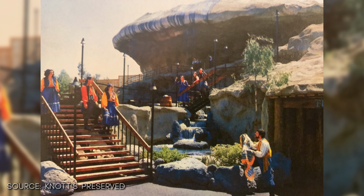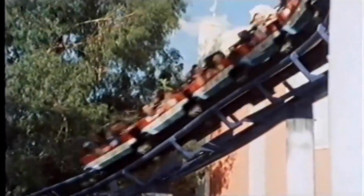By 1975, however, this area of the park became the Roaring Twenties and housed some amazing new attractions like the first ever modern inverting coaster, Corkscrew, and the much beloved dark ride Knott's Berry Tales, which is actually being reincarnated this year as part of the 100th anniversary celebration in Knott's Berry Tales Return to the Fair.